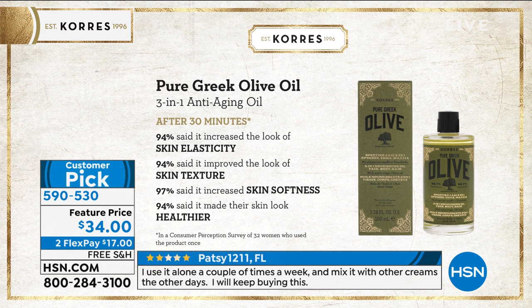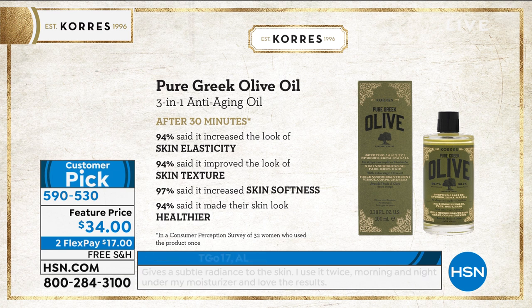3-in-1 anti-aging oil: after 30 minutes, 94% said it increased the look of skin elasticity, which means the look of firmness. 94% said it improved the look of skin texture. And 97% said it increased skin softness. 94% said it made their skin look healthier. This is after 30 minutes.